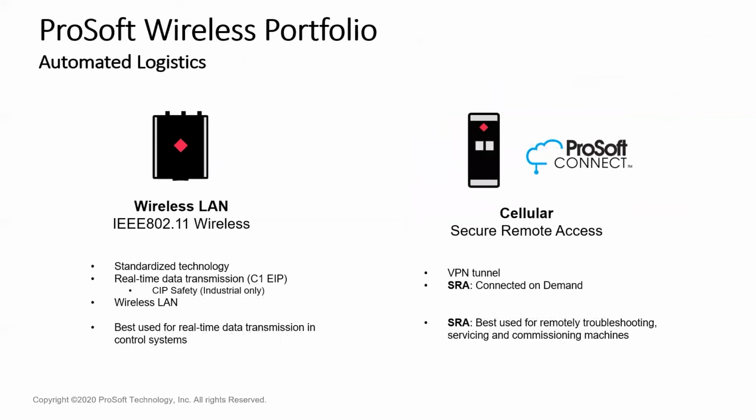So in summary, you can see here our purpose-built wireless products engineered for the automated logistics industry. Our RLX2 wireless LAN radios are ideal for connecting automated carriers to the automation infrastructure, and our secure remote access solution is ideal for enabling remote service and support for these OEMs.